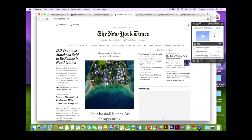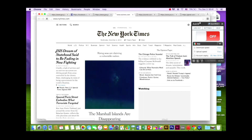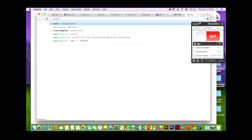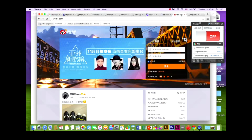Now I've decided I'm going to turn it on and off. Oh, I'm going to turn it off. So I'm going to see if I can see any of these pages, and now I'm going to search the Chinese internet, and we're going to see how fast it loads without using a VPN. Look at that. It's pretty efficient, actually, when you're not trying to get outside.